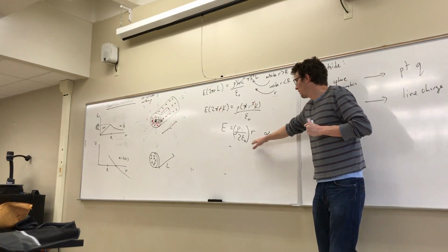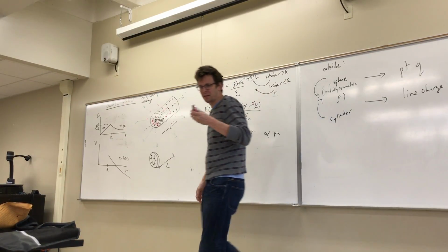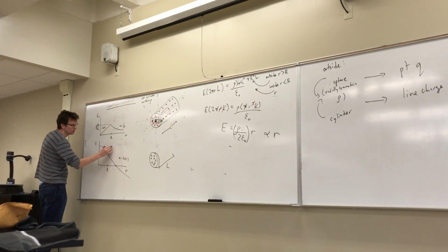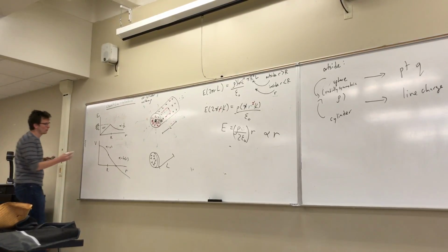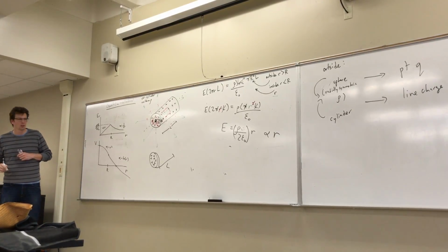Okay, and then this, by the way, is almost identical to the sphere. I think there was a factor of 3 here instead of a factor of 2. We basically already did this. Let me show you how this looks. Constant. When we integrate, it's an upside down parabola. The slope here is 0. Why? Because the electric field is 0.